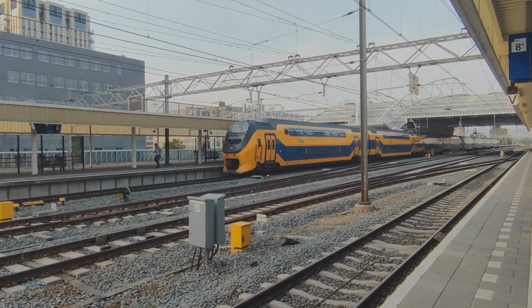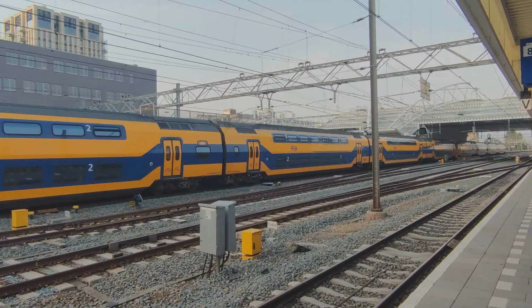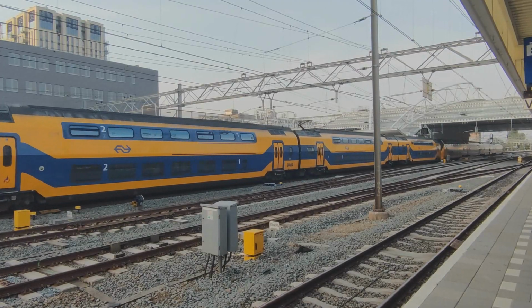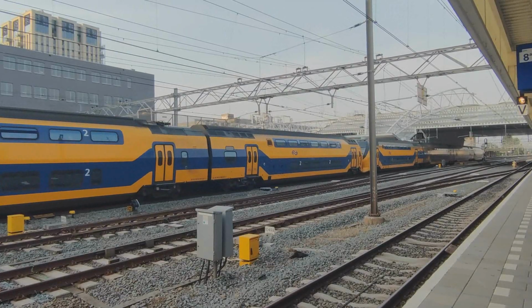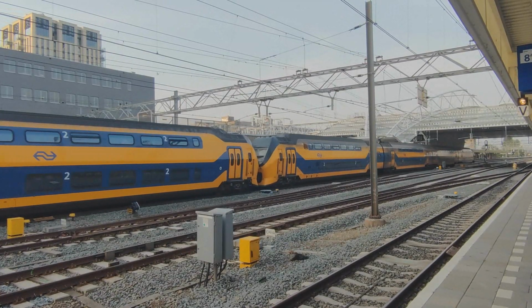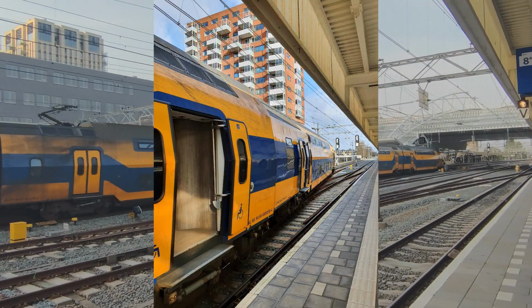Just like the Coploper, the VIRM and its previous iteration are capable of running in multiple, with 8, 10, and 12 car formations permitted depending on platform lengths, though just as a brief warning, the VIRM lacks selective door opening, so make sure you pay attention if you're using Leiden Central Station.